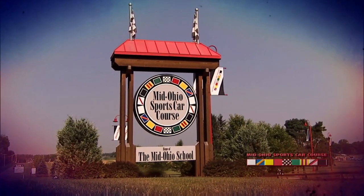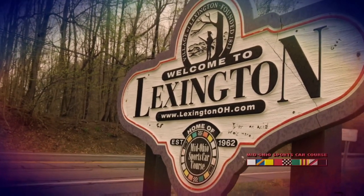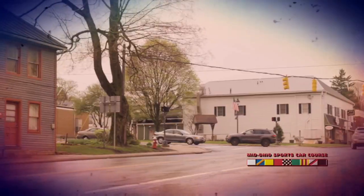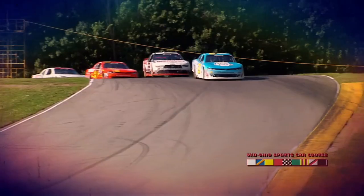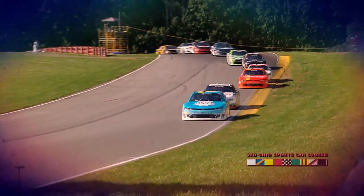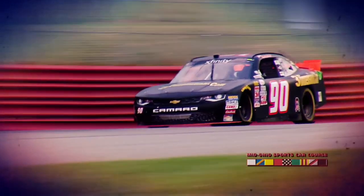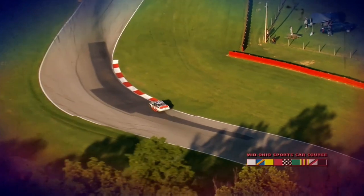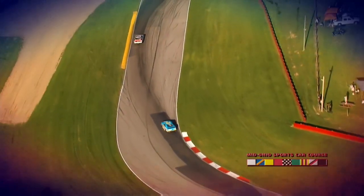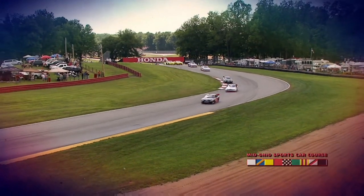Mid-Ohio Sports Car Course is a road course auto racing facility in Lexington, Ohio, located approximately 61 miles north of the state capital of Columbus. The track opened in 1962 using a 15-turn, 2.4-mile layout. In 1990, Mid-Ohio underwent a major renovation that included the paving of a straightaway through the chicane, creating a second 13-turn, 2.26-mile layout, generally called the Pro Configuration.